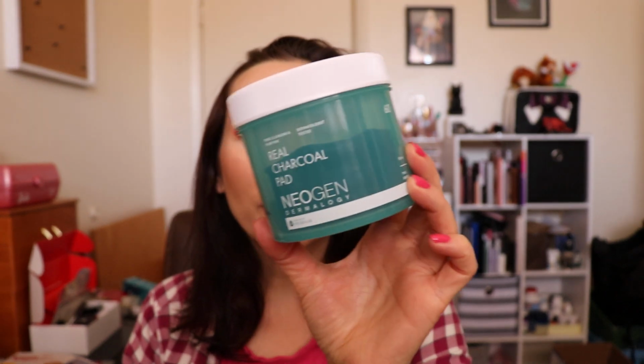The next thing is a pre-soaked pad from Neogen, the real charcoal pads. So I talked about the Cica pads in my favorites video for February. So when I opened up the box and saw these, I was like, what the heck? They read my mind. So these are pore cleansing and purifying, dermatologist tested. These are just an essence soaked pad, or it's a toner, I don't know. It's some sort of stuff that's soaked in here, supposed to keep your pores really clean and clear so they look smaller and stuff.